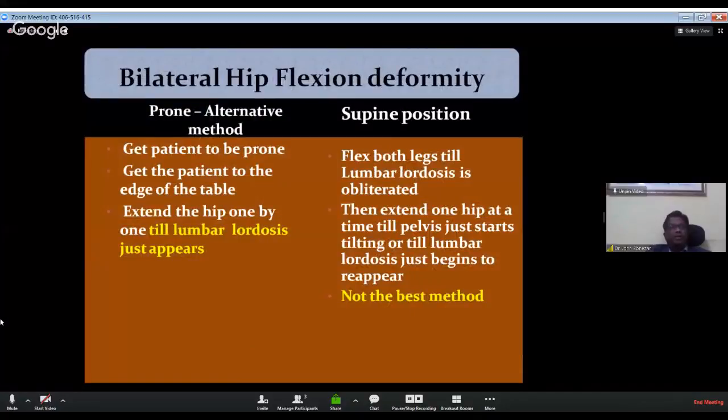What are the alternative methods? Get the patient to be prone, get the patient to the edge of the table, and extend the hip one by one till lumbar lordosis just appears. That is the alternative method. And in supine position, you can flex both the legs till lumbar lordosis is obliterated. Then extend one hip at a time till the pelvis just starts tilting, or till the lumbar lordosis just begins to reappear. So this is another way of finding out the bilateral hip flexion deformity.